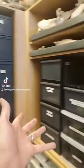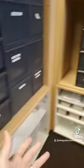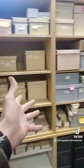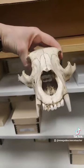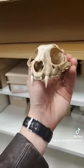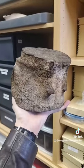These are all bones here. So these are bones and bones and bones and a fridge full of dead animals, don't open that, and more bones. This is the skull of an American black bear. This one's a spotted hyena. A bobcat. A raccoon. This box is full of a goat. This is a whale vertebra. Pardon me, could you please pass the platter of scapulas?